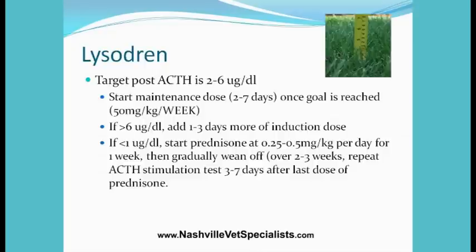But once you reach that goal, you'll give the amount that you were giving in 1 day within a week. So again, the rule of thumb is usually about 50 mg per kg per week. But let's say the dog got induced with only a 5-day induction and you're already at your goal. Then I'll definitely tailor down my maintenance dose too.